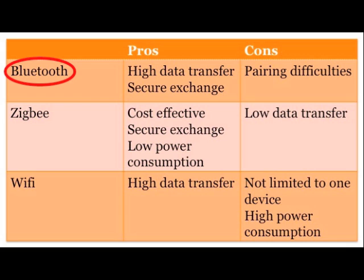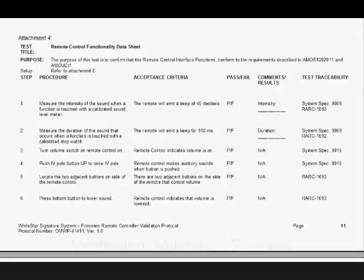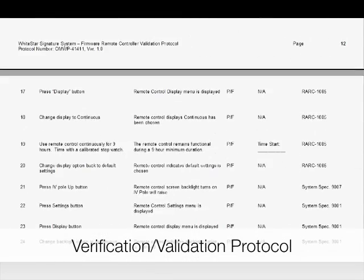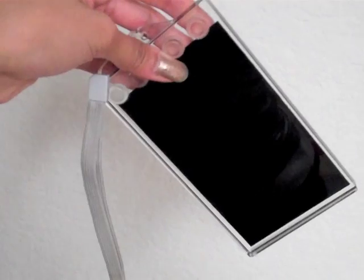When trying to get a medical device out into the market, a verification validation protocol is made after the prototyping phase. This protocol details step-by-step procedures to test the requirements listed in the requirement documents. These tests can include leaving the remote on for hours to see how long it takes for it to use up its batteries, or dropping it from a certain height to test its durability. The results of these tests determine whether the product is ready to be sold in the market.